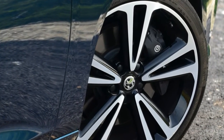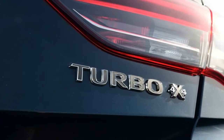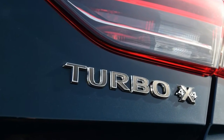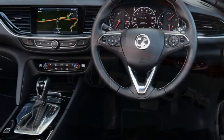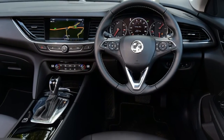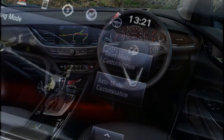Vauxhall's history of big saloons stretches back for decades. The outgoing Insignia has been a fleet favorite since it launched in 2008, but with buyers now shying away in favor of premium models like the BMW 3 Series and Audi A4, bosses have ripped up the rule book for its latest company car.